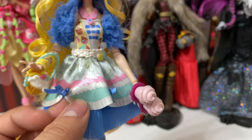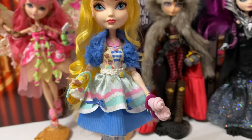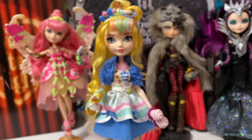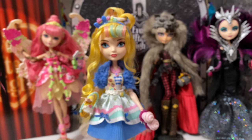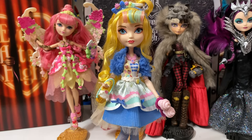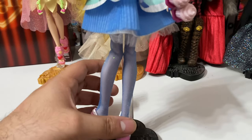Correct term for these, by the way. I can't find her name. None of the wikis have anything on her. Did you look up list of Blondie Locks dolls? What the heck? Well, I don't know. Correct me in the comments and everything.